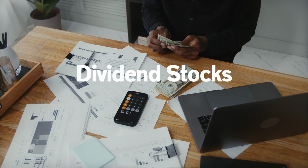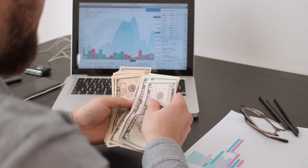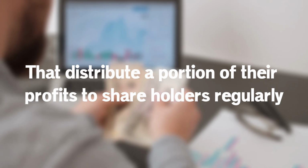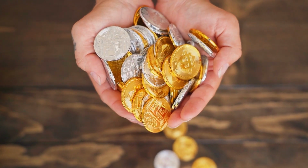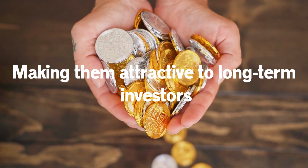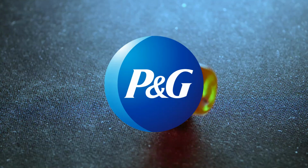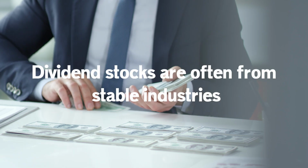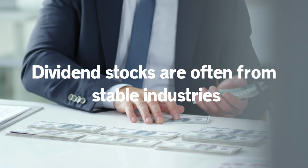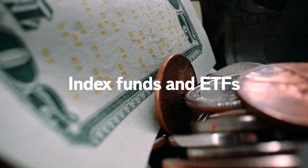Dividend stocks. Get paid while you invest. Dividend stocks belong to companies that distribute a portion of their profits to shareholders regularly. These payouts provide passive income, making them attractive to long-term investors. Coca-Cola, McDonald's, and Procter & Gamble are great examples of companies known for paying consistent dividends. According to Investopedia, dividend stocks are often from stable industries, meaning they can provide income even during economic downturns.